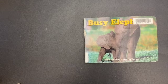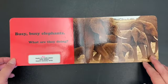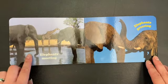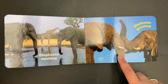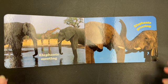Are you ready for some stories about elephants? Busy Elephants by John Schindel and Martin Harvey. Busy, busy elephants. What are they doing? Elephants meeting. What do you see between the elephants? A giraffe, that's right. Elephants greeting. How do elephants greet each other? By putting their trunks together.